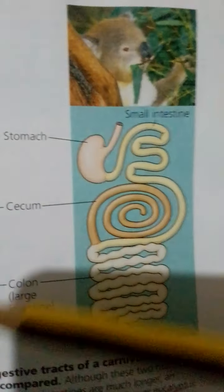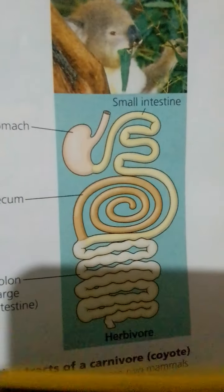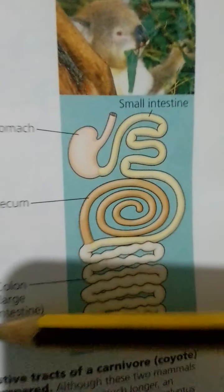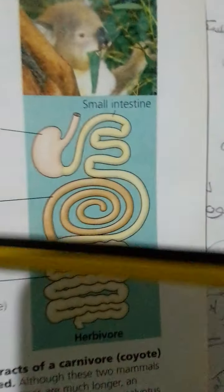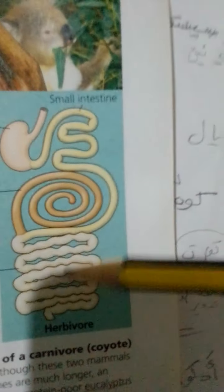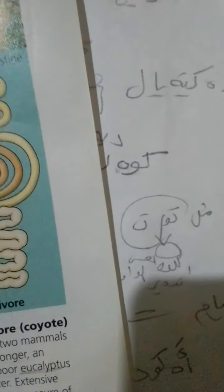Extensive chewing chops the leaves into very small pieces, increasing exposure of the food to digestive juices. The koala's cecum, at 2 meters, the longest of any animal of equivalent size, functions as a fermentation chamber where symbiotic bacteria convert the shredded leaves into a more nutritious diet.